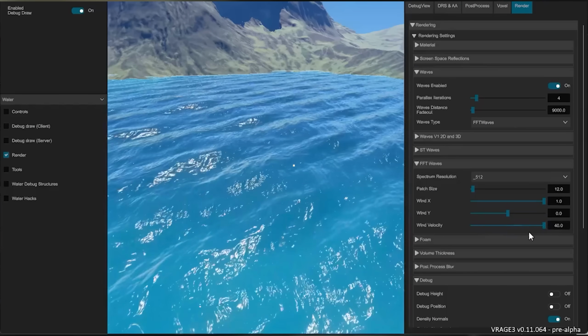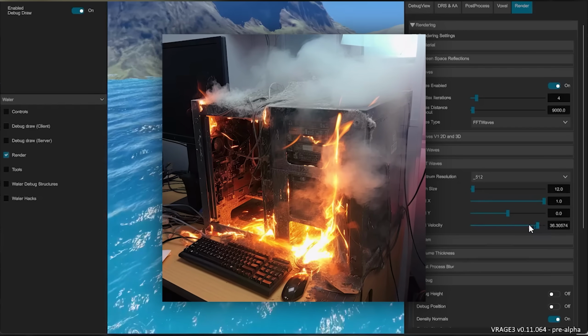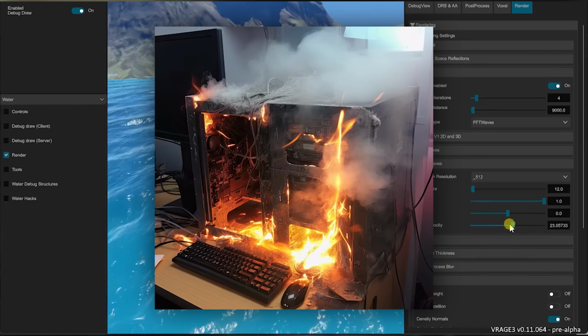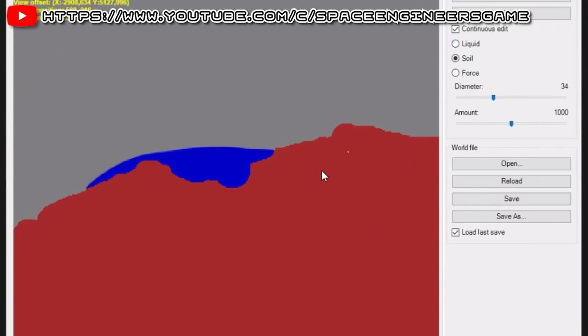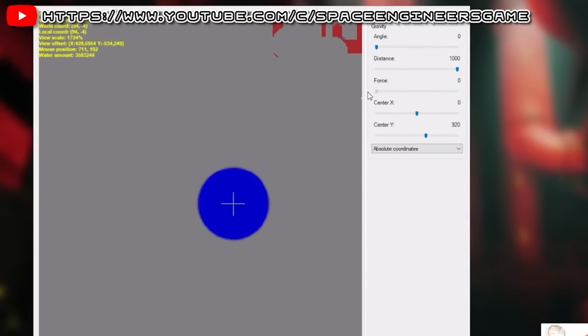Now I'm sure when you're thinking of water, the first thing you're thinking about is performance. Some of you, I can guarantee, are already worried about your computer catching fire with all this water. But don't worry, they did a live stream 2-3 years ago where they spoke about water, and there's lots of little tricks they're going to do to make sure that this water is performance friendly. And additionally, due to changes in the engine, the developers of V-Rage 3 expect it will have much better performance than the current Space Engineers engine does.